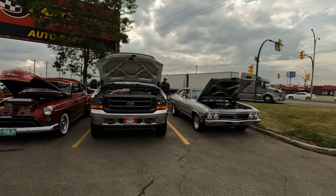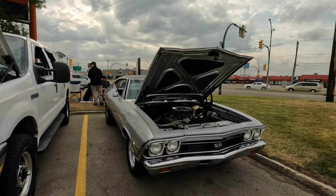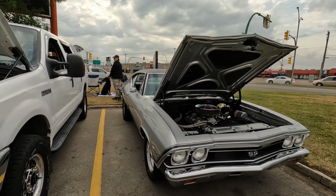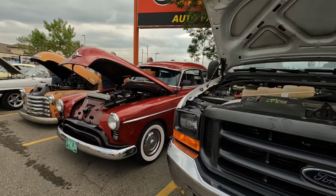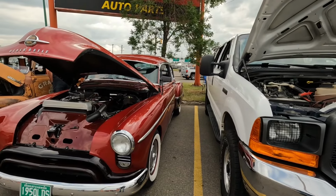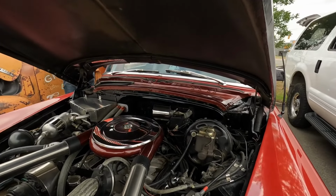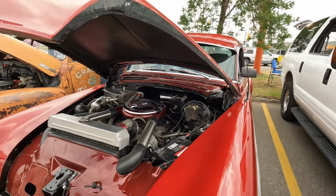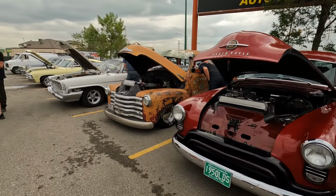I brought out the Chevelle this morning. I was actually the first dude in the lot this morning. You got to get here pretty early. I think it was 7:30. I occupied that spot this morning. Cam's out with the Excursion. And Kendra brought out the 50 Olds. It's a 455 Oldsmobile. Late model interior in that one. Got a walk around on that one.